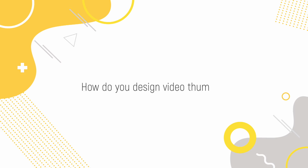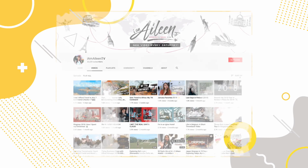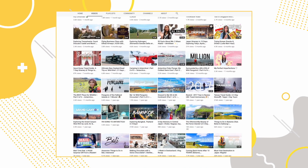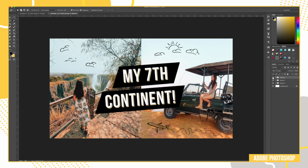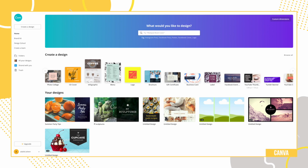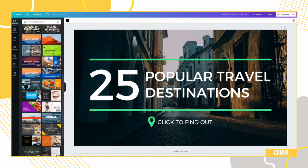How do you design video thumbnails? Naturally, you need some graphic design skills in order to do or edit some thumbnails and make them more interesting for viewers. For me, I use Adobe Photoshop in order to come up with designs like this. But in case you're not good with graphic design, you can make use of websites like Canva, which has free templates for editing your YouTube thumbnails.